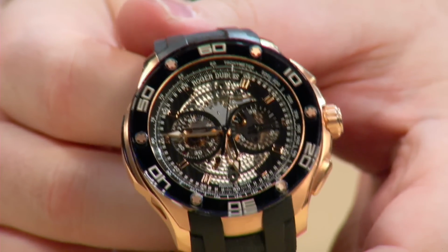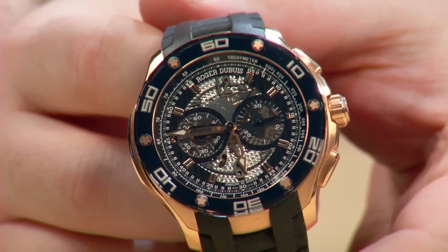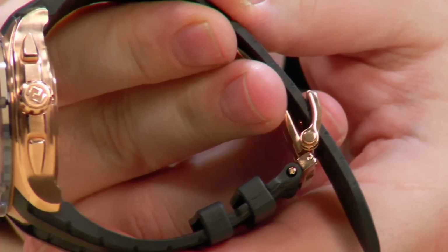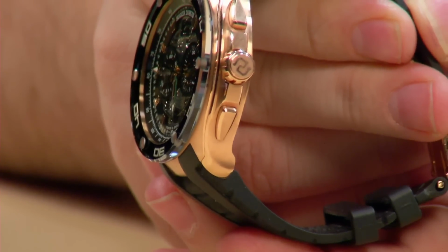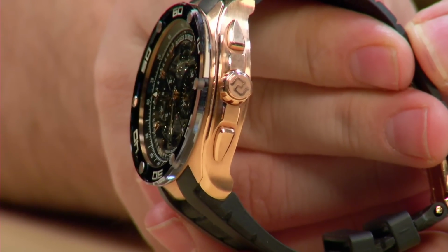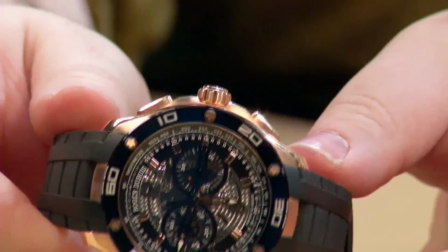This is pretty cool, I have to say. You don't see this watch often. This is the Roger Dubuis Pulsion. It might be hard to see, but it has a sapphire bezel. If you can see there, the whole bezel is sapphire. Is it part of the crystal? No. It's separate? Yeah. It kind of looks like bulletproof glass from the side. You see the bolts going in through the bezel? Yeah, look at that. So the entire thing is sapphire, solid rose gold.